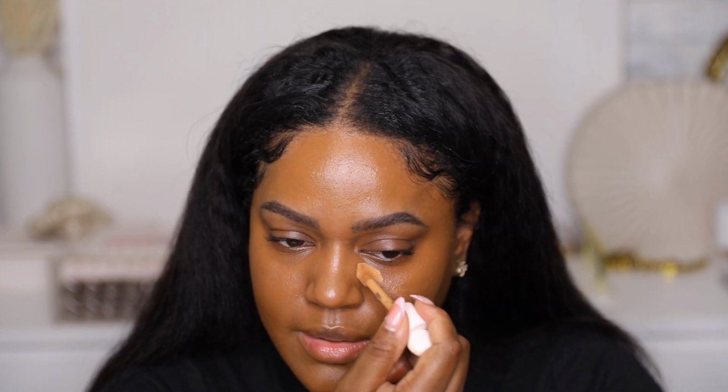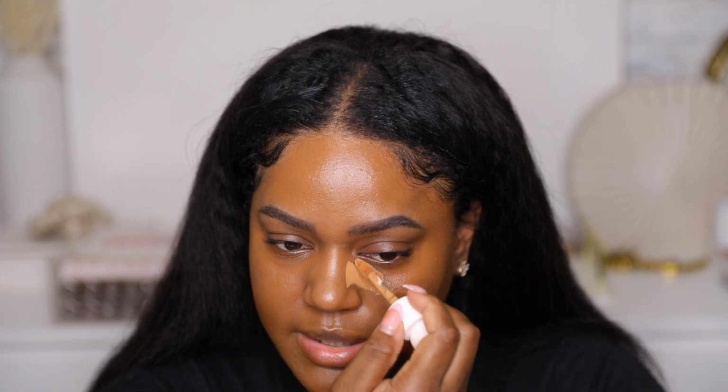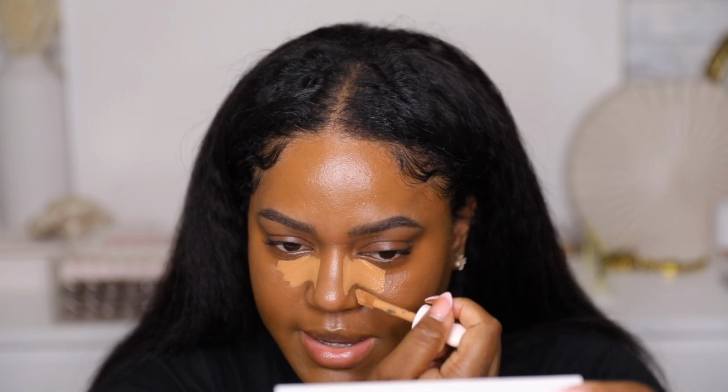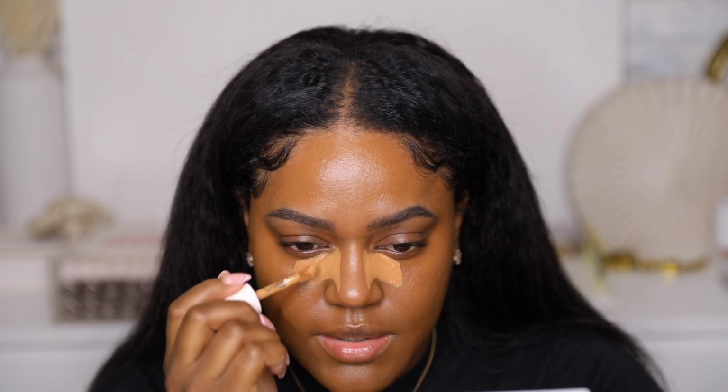I'm also going to use the Rare Beauty concealer. I honestly have not tried the concealer from Haus. I don't know if they even have a concealer, but if they do, I have not tried it. This is in 440C. So this one I'm going to apply, and I'm going to let this sit because it does not dry down very quickly. That way I can get more coverage. That's a little trick that you can do.